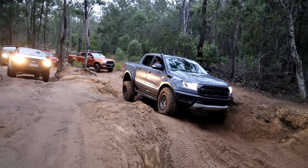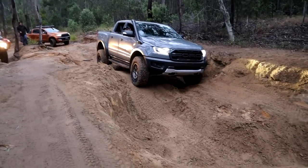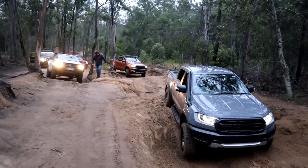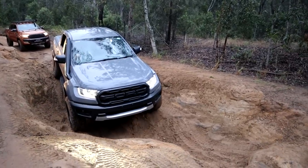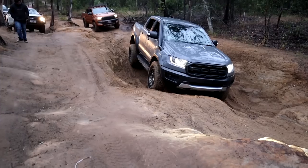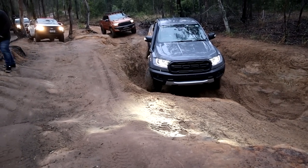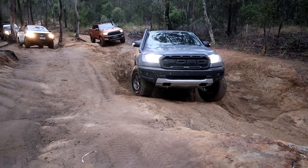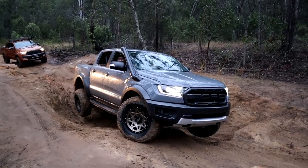Oh, you foot brake it. You in two-wheel drive? No, I'm in four-wheel drive. Come to me. Oh, nasty. Just touching side skirt. Off the ground. Oh. Woo.